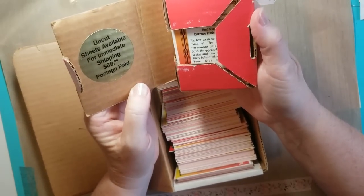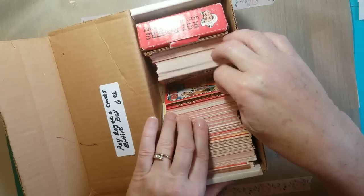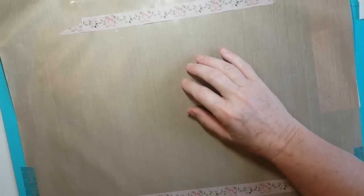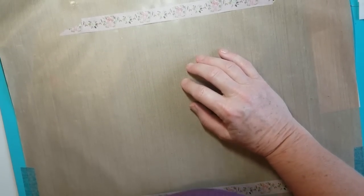So, you know, they're not as old as I thought that they were going to be, but they're still cool, and I'll use them. Some of these will end up in my Etsy shop. If you're interested, keep an eye on that, because I will never use all of these cards. And I don't think that they're worth a whole lot because they're not as old as I thought that they were. Okay, now I'll do some of the books.